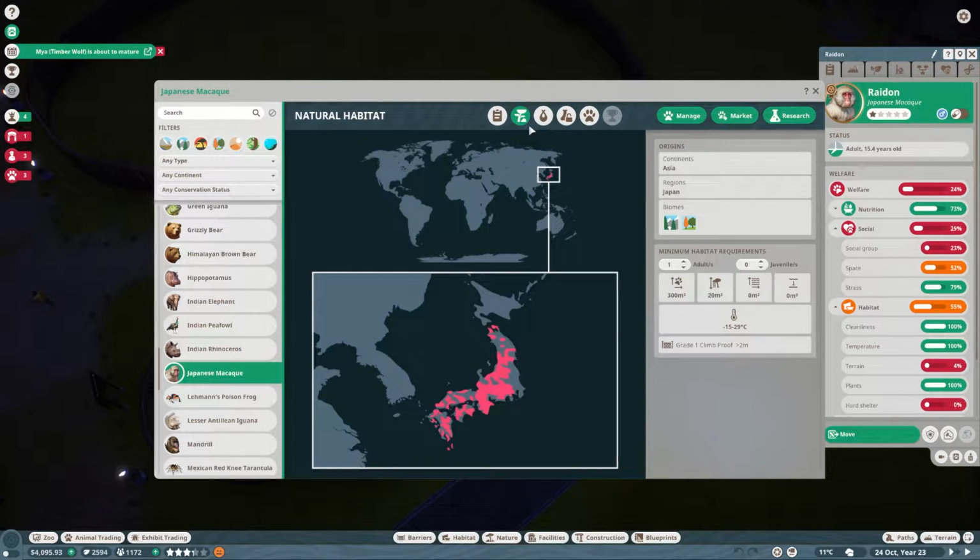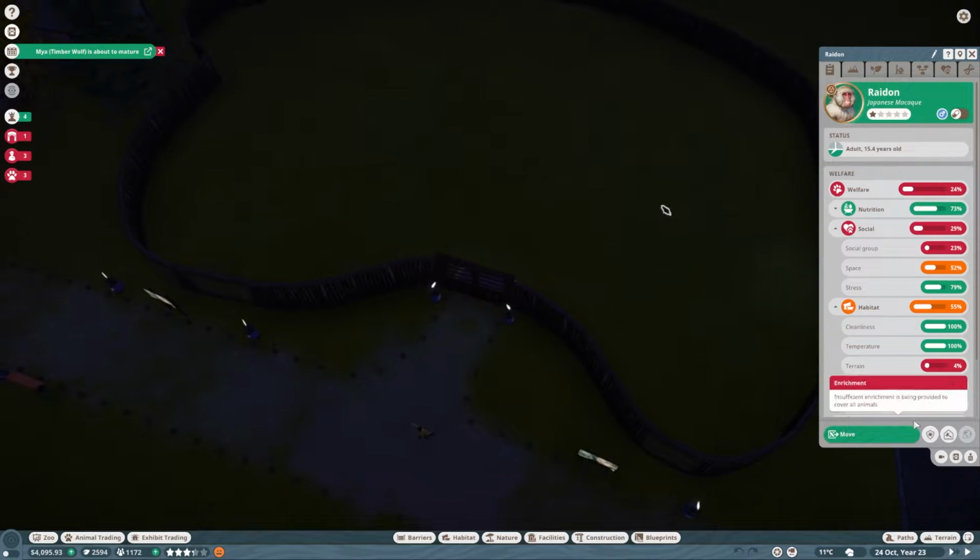Where's here? Habitat, 300. Well, it's probably going to be the climbing requirement. It must be the climbing. Look at that, we're so over the top of the space requirements. Maybe it's just that, I don't know. But yeah, it should be more than sufficient, to be quite honest with you.